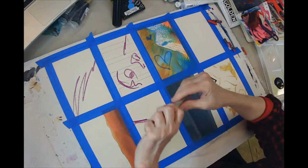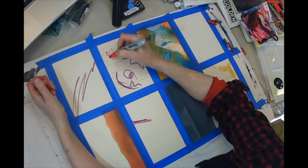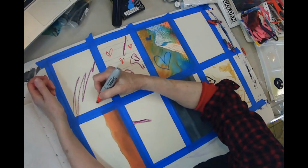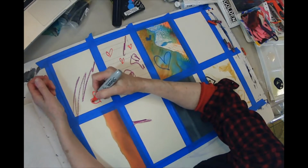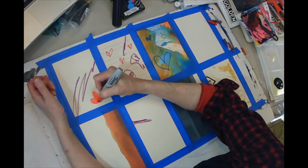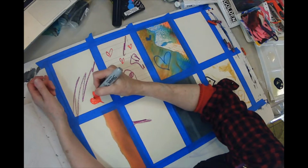I also have a permanent red marker, and I'm going to make a couple hearts with those. You know, we don't have to make perfect hearts. You can just make them kind of wonky, kind of lopsided if you want, because they're your hearts. And they're directly from your heart.